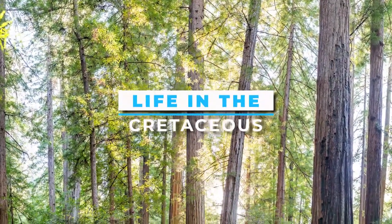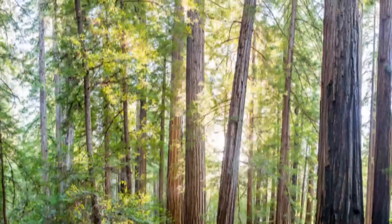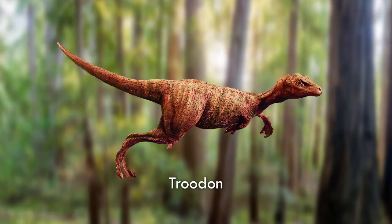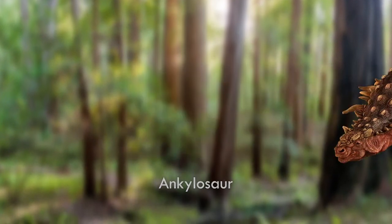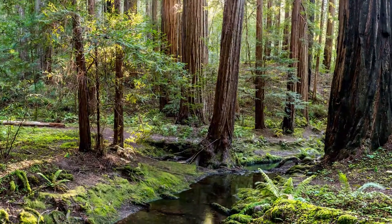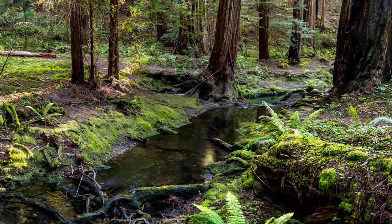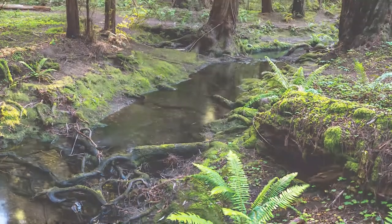Tyrannosaurus Rex wasn't the only dinosaur roaming Saskatchewan during the late Cretaceous. There were also Triceratops, Hadrosaur or duckbill dinosaurs, Troodon, Dromaeosaur, and Ankylosaur dinosaurs, to name a few. Other animals included small mammals and reptiles such as turtles, snakes, and crocodiles. Saskatchewan was a very different place than it is now. Plant fossils show that southern Saskatchewan was part of a swampy redwood forest during the time that Scotty lived here.